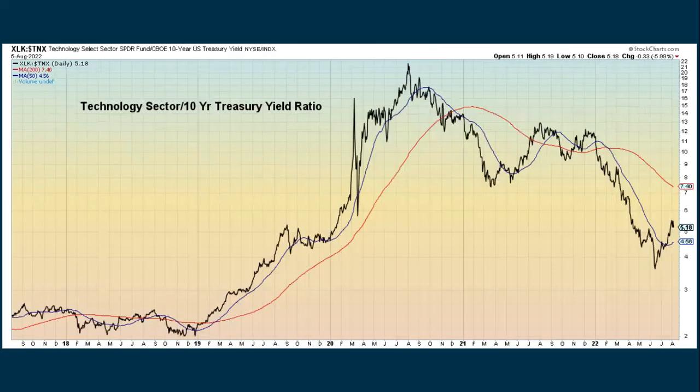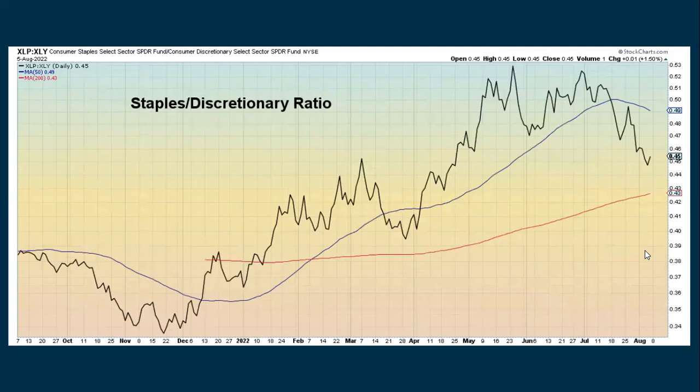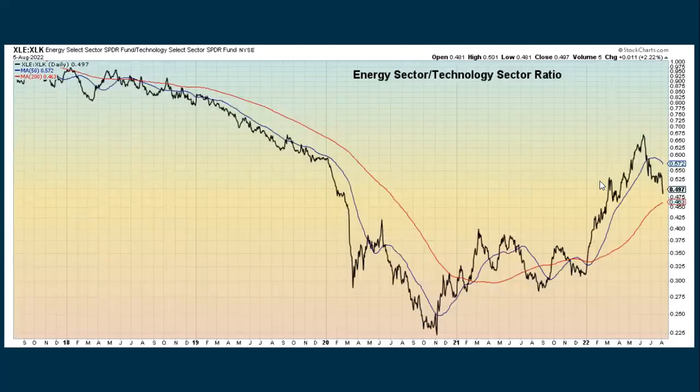Here's the opposite of that. The tech sector has really been underperforming in 2022, seeing a little bit of a bounce, even though we saw some weakness on Friday. Discretionary, the things that make life fun against staples, the things that you have to have in your life. Discretionary had really been underperforming, but lately has been really showing some strength, even though we saw some weakness on Friday. Then here's the inverse of that. Staples had been going up, but now we're showing some weakness, even though they're still in an overall uptrend.